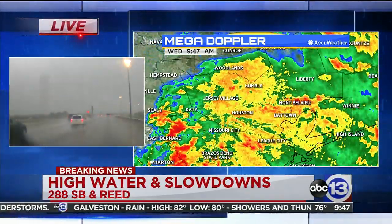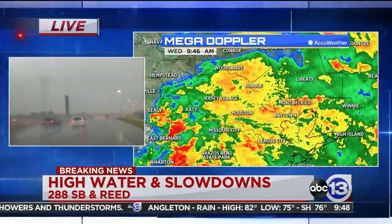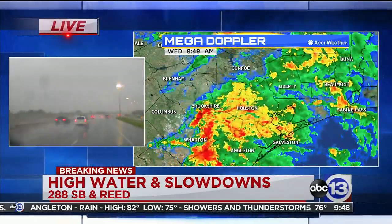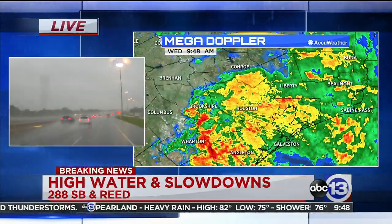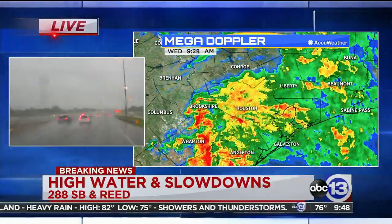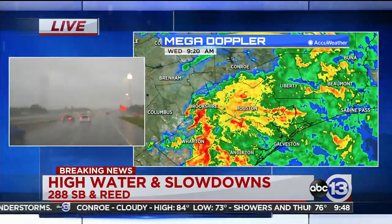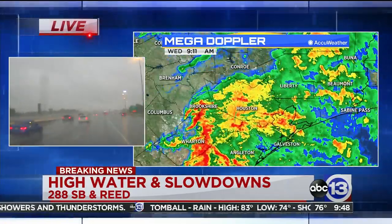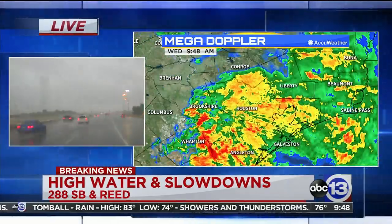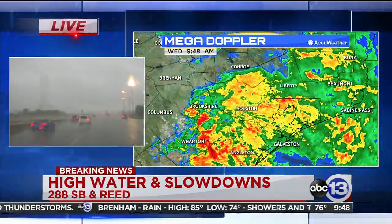And we're passing over Reed Road right now, headed northbound. It doesn't look like we're going to see too many problems on this section of 288. But again, as we've been speaking about all morning long, if you come this way, you know that there is a major construction project going on, a major road widening effort from basically Pearland all the way up to downtown. Because of that construction, you're seeing temporary barricades put in place. Those temporary barricades might, in some areas, limit some of the drainage options that the water has.